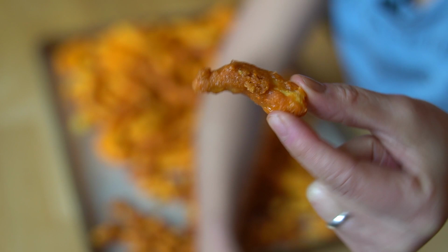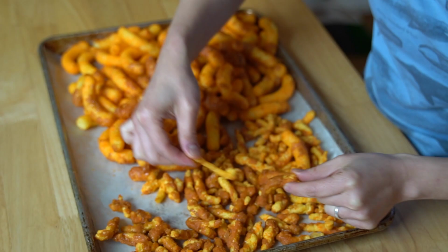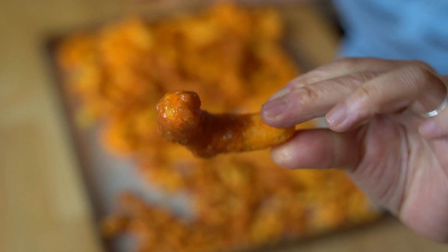And then as far as the crunchy Cheetos, kind of the same effect. Here's a crunchy Cheeto. That's one that's well coated, and then one that's not. So there are certainly a good amount that weren't that well coated. So let's try this one. It's super coated. Alrighty, here we go. Itadakimasu.